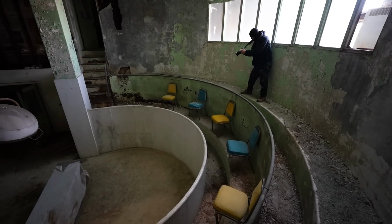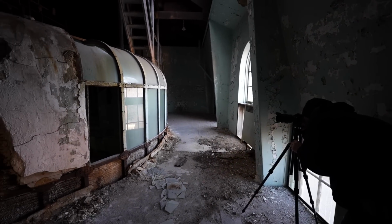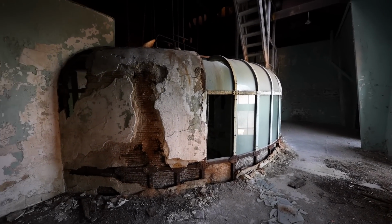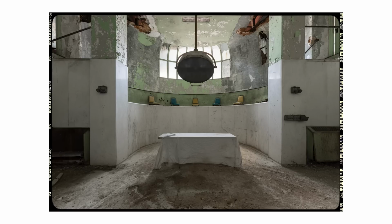See all the colorful chairs. Such an epic place. Just this room alone is just on another level. Can't even describe it. It's not the easiest place to shoot and photograph, but it's one of the coolest for sure.